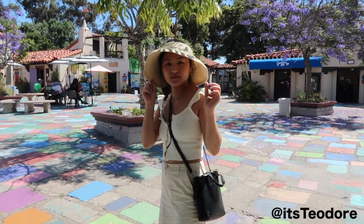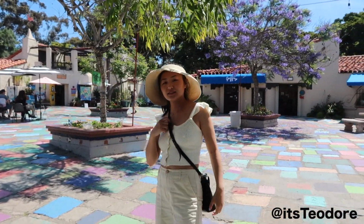This Ajima hat really comes in handy, like walking the dog, going to Balboa Park. Highly, highly recommend. You can buy these anywhere. I got mine from my friend in Korea. Is this your San Diego outfit? This is my San Diego outfit.